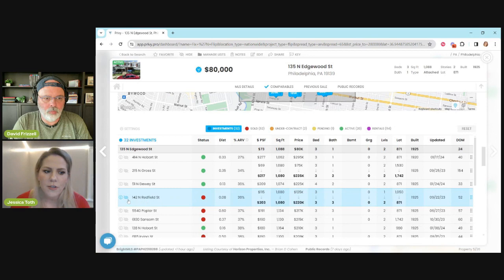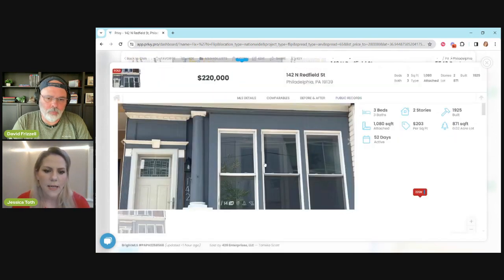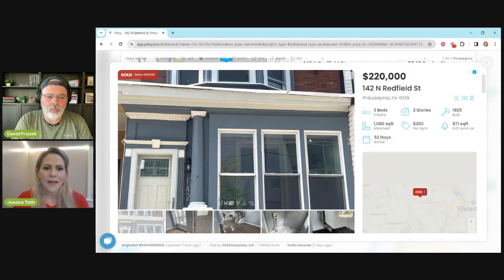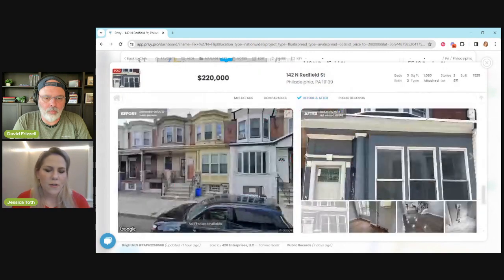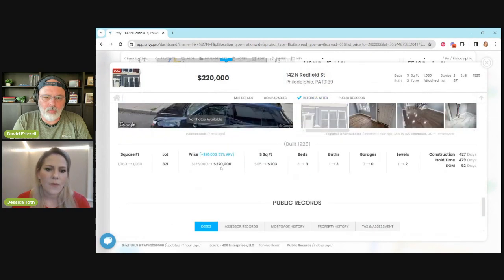And when you click these comps, just take a quick glance at it. Yeah, this is the one we saw before. You don't need to work out all these numbers or crazy stuff. But you can see that this fix and flipper bought this property at 125,000 and sold it for 220,000. They had a gross profit of 95,000, so they bought it at 57% of the ARV. The construction time, hold time, and days on market are here, but you barely need to know anything.